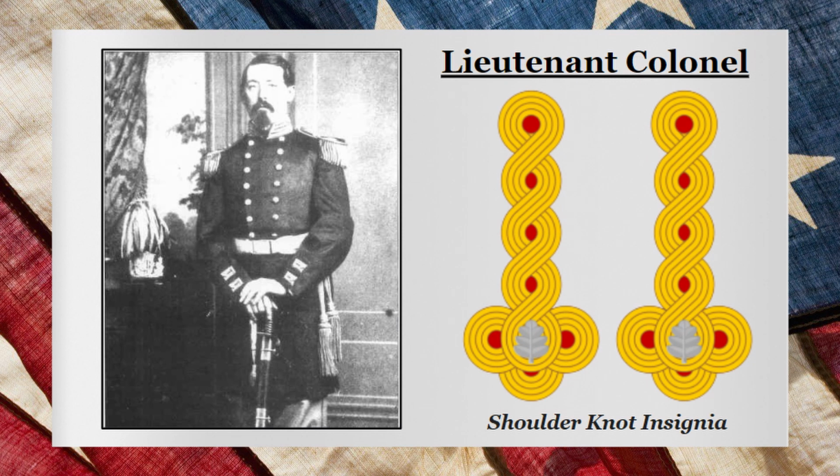The Lieutenant Colonel would have many similar responsibilities to the Colonel, serving as the USMC's second in command, or third in command in this case. We don't know much about the rank, but historians concur that given a significant portion of the Marines, like the Confederates, were not active at one point, it's presumed that they didn't have many responsibilities. The rank insignia consisted of a silver oak leaf on a red and gold knotted shoulder board.